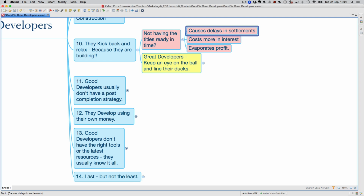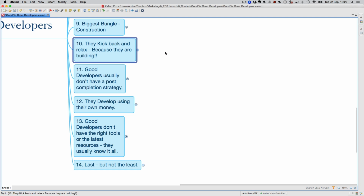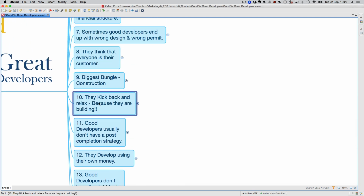Your settlements are delayed. So great developers make sure that they've got their eye on the ball and they've lined up all their ducks, so that they can plan their subdivision, their plan of subdivision. They've got to plan that ahead of time. You've got to make sure that the builder gives them the occupancy permit quicker, and settlement and handover packages are all ready to rock and roll, basically. So these are some things that good developers do and great developers do.